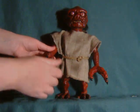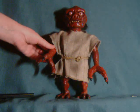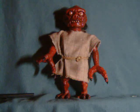Except it's supposed to be his thumb. But yeah, kind of impressed. Not sure what the hell I'm going to do with him, but I'll think of something. He'll probably end up as a Halloween display sometime around Halloween, obviously. Until next time, Fright fans.